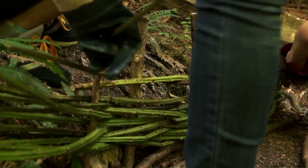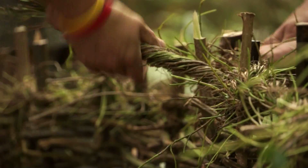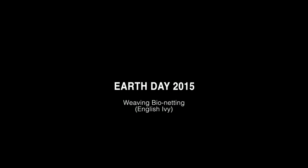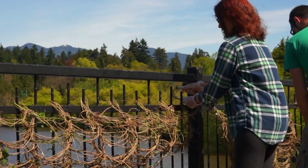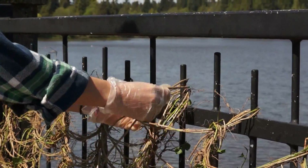Learning about being able to repurpose and recycle things from the environment and bringing it back to protect the environment, I think is a really cool concept. It also helps to remember those skills that we may have forgotten, that are ancient skills such as the wattling of the fences and the crocheting using natural materials.